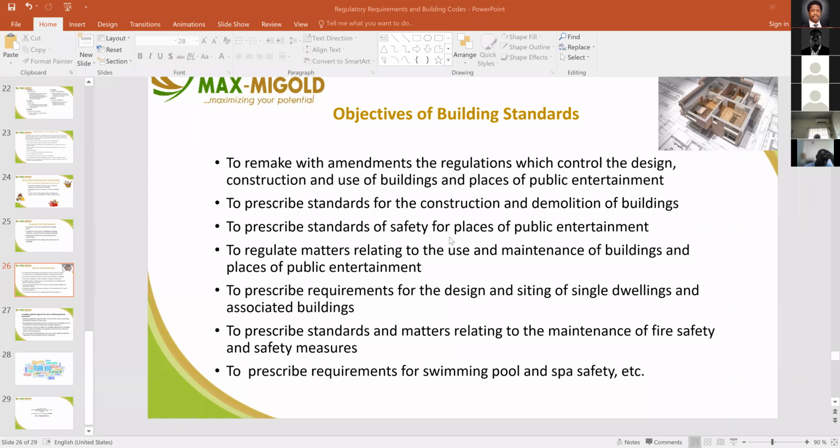The objectives of this building standard also describe the requirements for design and siting of single dwellings and associated buildings, to describe standards and matters relating to maintenance of fire services and safety measures, and to describe requirements for swimming pool and spa safety, etc.